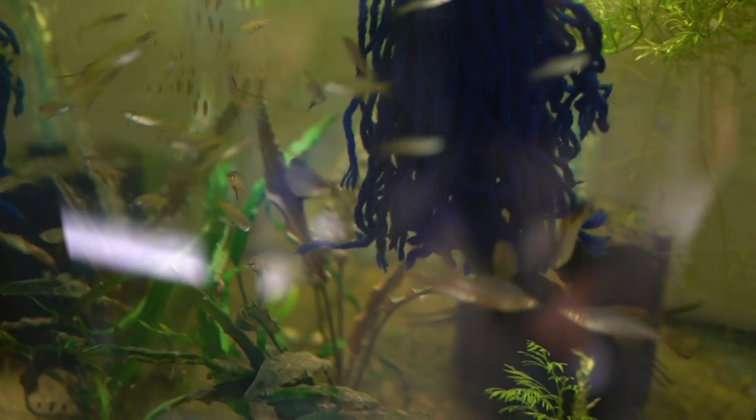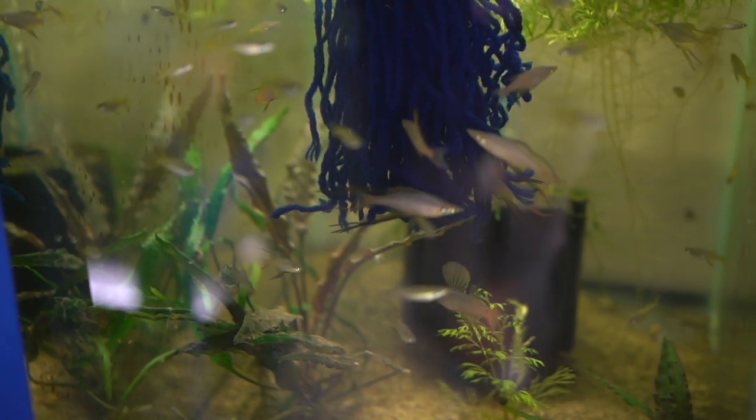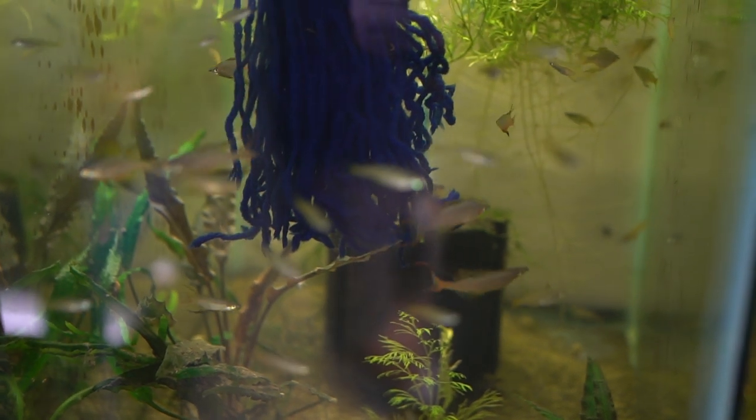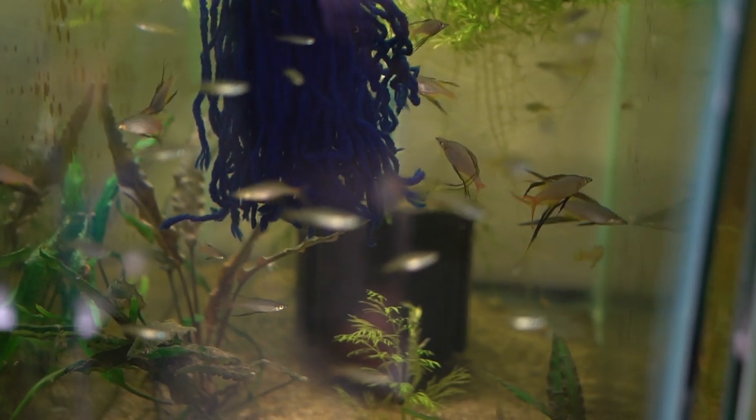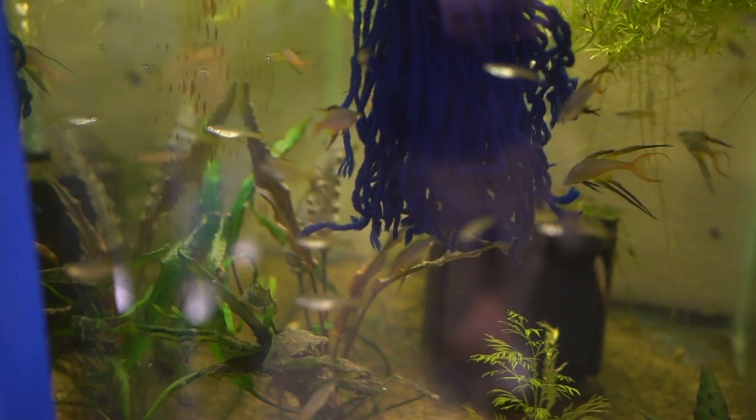And that's the junior threadfins there. And the parents were the ones that you saw in the front room. So those are all babies that were born here, and they're super friendly too. The ones in the front room seem to be a little more skittish. I think it's just the movement that goes around in there. Out in here, they're crazy.